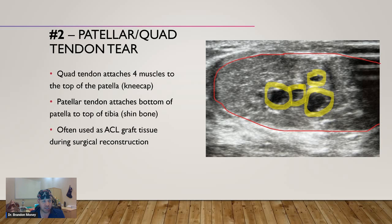So, unfortunately, if that's the situation, then they're taking viable tissue, and there's not as much tissue in that area to be able to do its job. And this image on the right here, not a graft site actually, is a patellar tendon. The whole tendon itself is outlined in red and it's very thickened and chronically tendinopathic. A normal patellar tendon thickness is only about half of what you see here. And the yellow circles are actually defects or tears within the tendon.